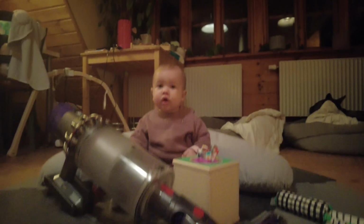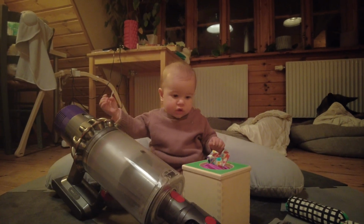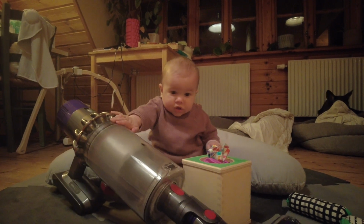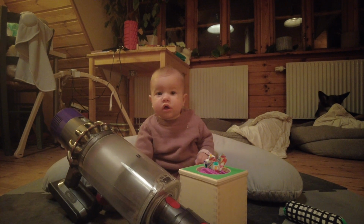Back home now, we've done a little bit of cheeky food collection. We're back home and we've just been into town and bought some Macs, which is like the Swedish McDonald's. And so we're going to have a nice little McDonald's treat. We're going to have a shower and then we're going to eat our McDonald's and sleep. So that was our little weekend. Over and out.